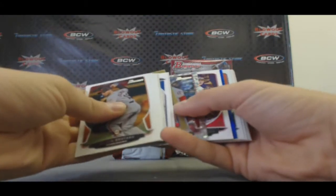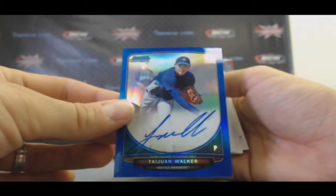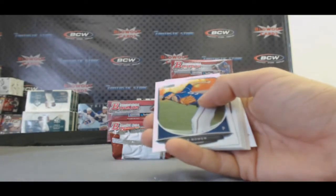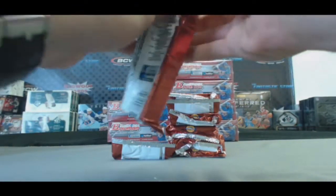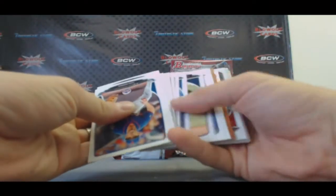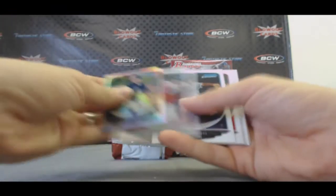All right, got some blue coming up. And it's got ink on it. Very nice. Taijuan Walker, blue refractor auto. Very solid hit right there. 23 of 150. Barry Zito, paper orange to 250. Max Fried, cream of the crop.